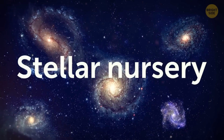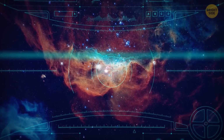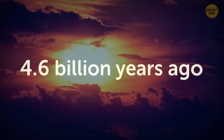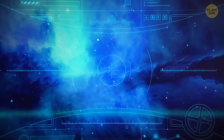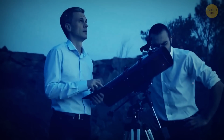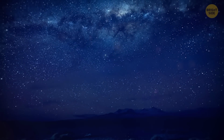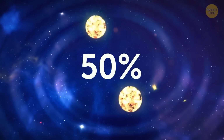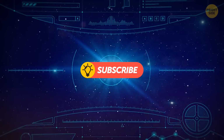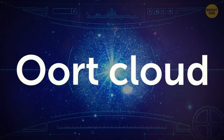A stellar nursery is where thousands of stars are born. They're made up of gas and dust that gradually collapse under their own weight. Our sun may have started in such a way 4.6 billion years ago. And when they're mature enough, they go out into the open, usually with their travel buddy. Actually, scientists claim that up to 85% of all stars could be in binary pairs or have more buddies, but over 50% are dual pairs. The only problem is that we can't really see it, since it strayed from its original orbit an eternity ago. But traces of it can be found in the Oort cloud.